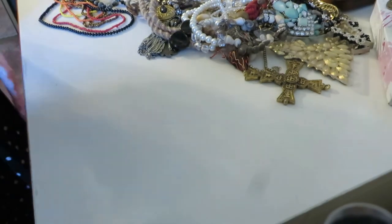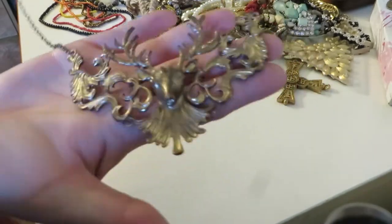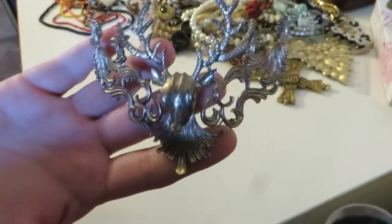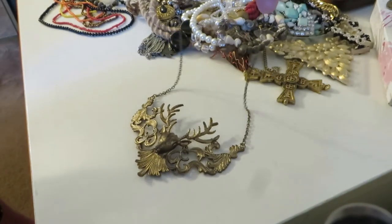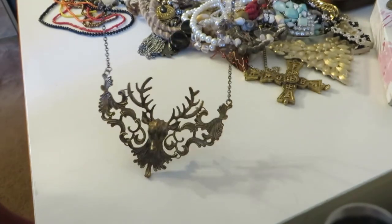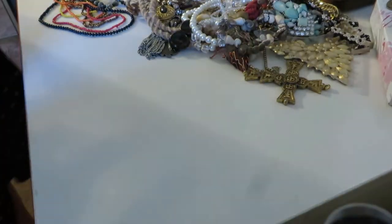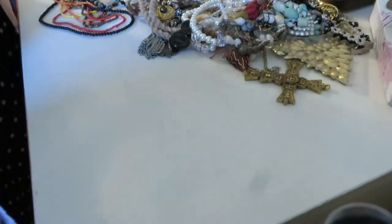Here's one of my favorite necklaces. I actually bought this on eBay for like, I want to say it was like 70 something cents. That looks like an old deer head. Pretty filigree. I wear this one quite often. So on the hanger it goes.